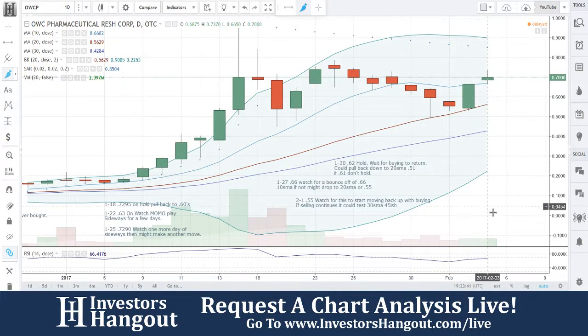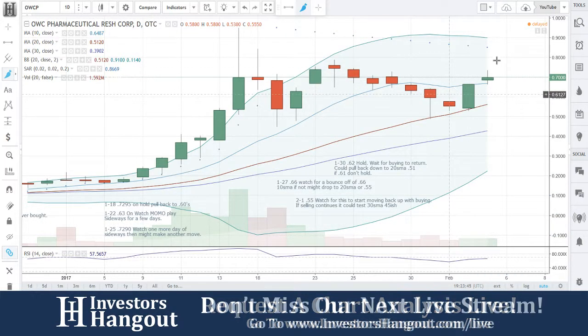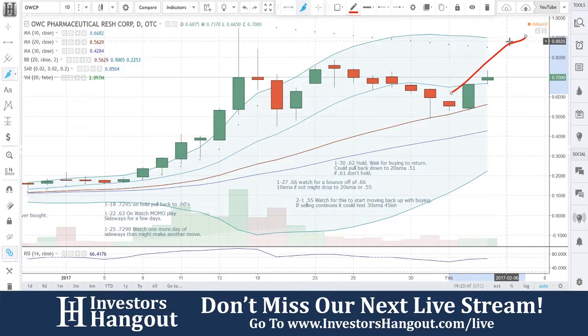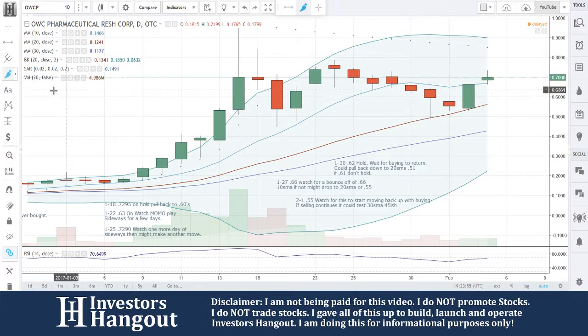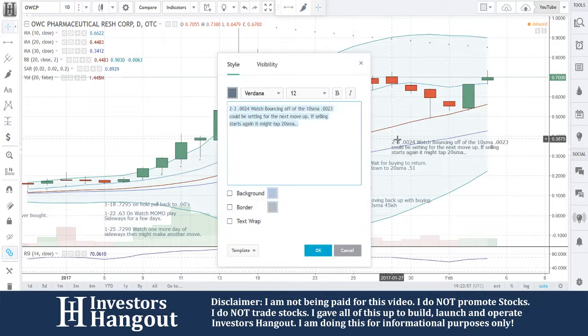Now you've got the interest buying and the buying picking back up, guys. OWCP is going to be on watch for next week to continue making its move back up. It doesn't seem to be too much of a gap in this area. Keep an eye on that, though. It really comes down to the buying pressure. I think you're going to see this bounce off the 10-day simple moving average now that it's above there.